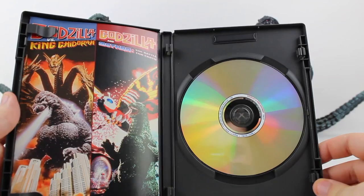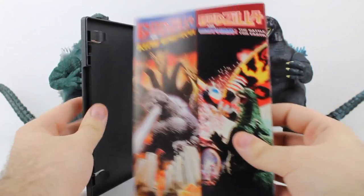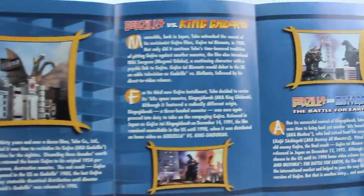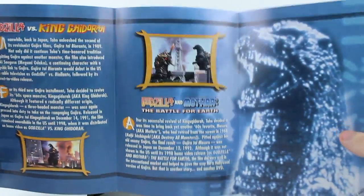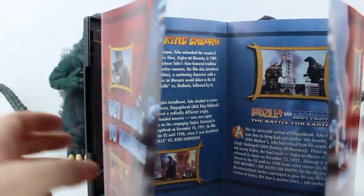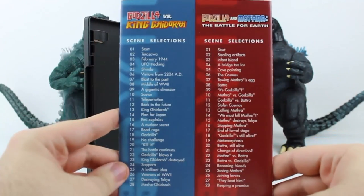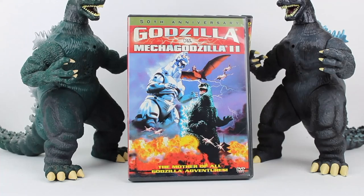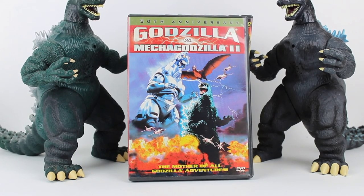No, this is not a bootleg. And we have this booklet. Look at this, Ready to Rumble. It's a monster smash. And you get read-ups on the movies that are included. Big old picture of Godzilla. And on the back of this booklet, you get all the chapters, the scene selections. Up next is the 50th anniversary version of Godzilla vs. Mechagodzilla 2.